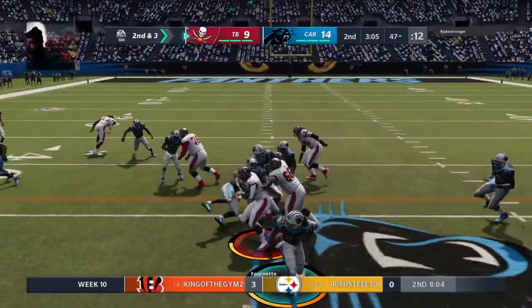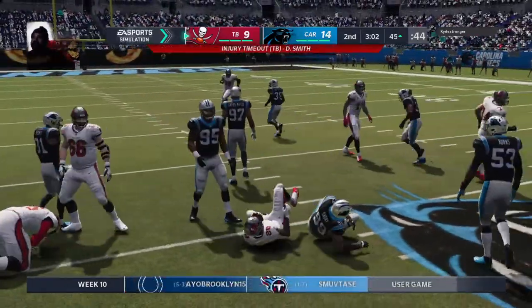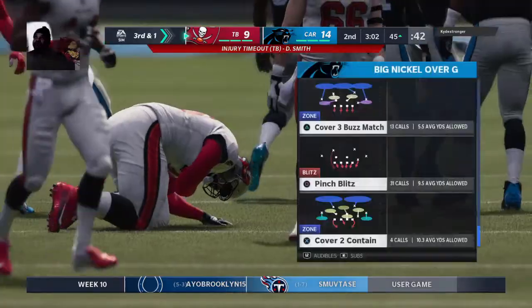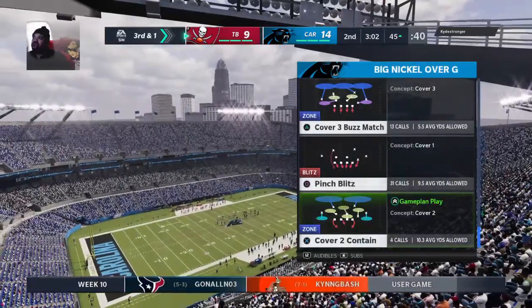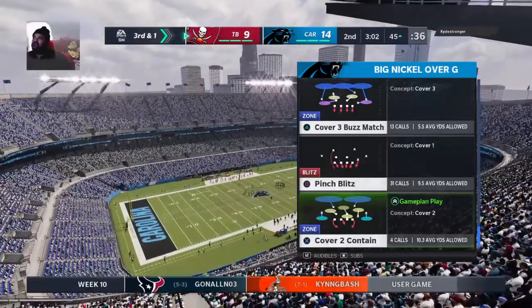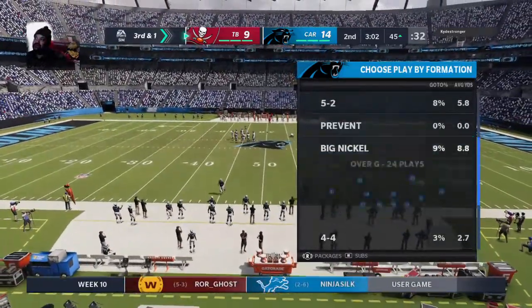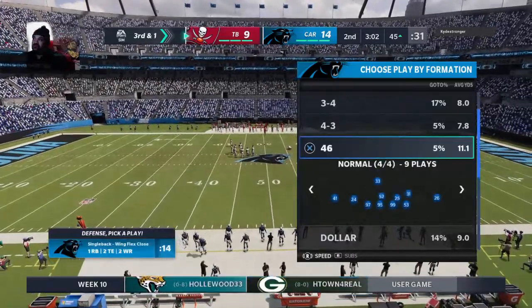They keep it on the ground. This time it's Fournette. And this won't be enough to pick up the first. A gain of 2, 3rd and 1. If they're going to get a first down out of this, they're going to have to earn it because there's been tough going in the interior there. And here we are on 3rd and 1. Be prepared. Brace yourself. Going to be some contact going on.